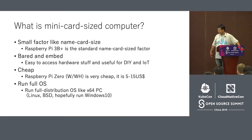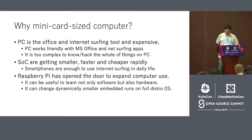And they run full distributions. Most boards are now ARM-based and run a full distribution OS like Debian and BSD, and hopefully Windows 10 running on it. Now a mini computer is for PCs too. I sometimes present at conferences about the Raspberry Pi history. It was born for education and programming.